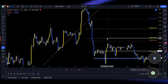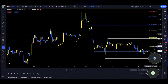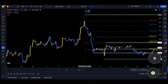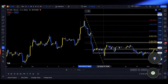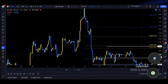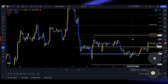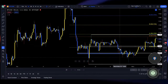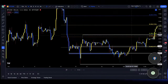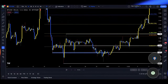Let's see if this high is going to be taken. If this is taken, it confirms already the downtrend is over. You see the trend line here. Once the trend line is done, I told you it's going to range. Wait for this high to be taken. It took the high. Will it test? It did not test. It just went up.